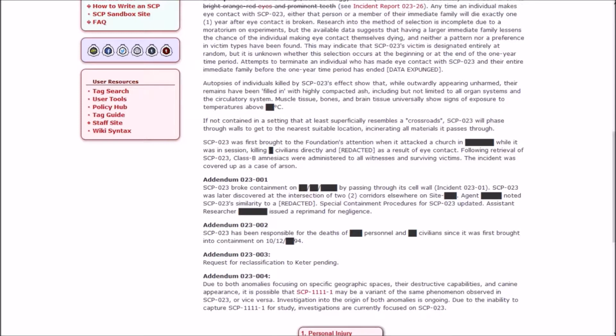resembled a Crossroads demon. 23 has been responsible for the deaths of blank personnel and blank civilians since it was first brought into containment on October 12th something 94. Why blank the number before 94? That's weird. It can only really be 18 or 19. Request for reclassification to Keter pending.